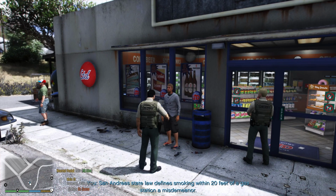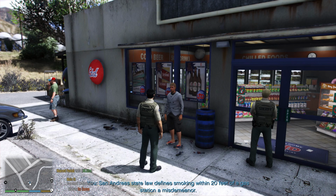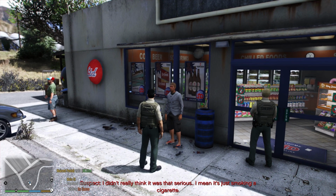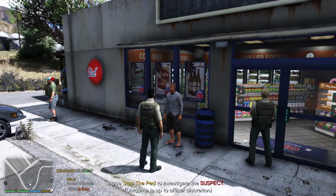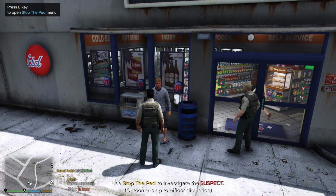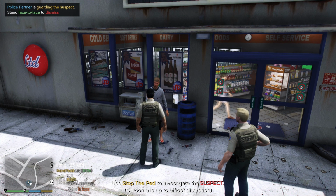So what happens now? San Andreas state law defines smoking within 20 feet of a gas station as a misdemeanor. I didn't really think it was that serious. I mean, it's just smoking a cigarette. It's quite a serious offense. I need to see your ID, please. Stand back! All right, sir, can I see your ID? You got any ID on you I can look at?